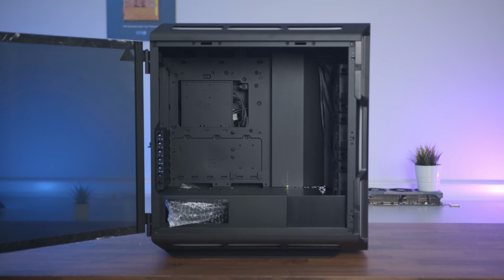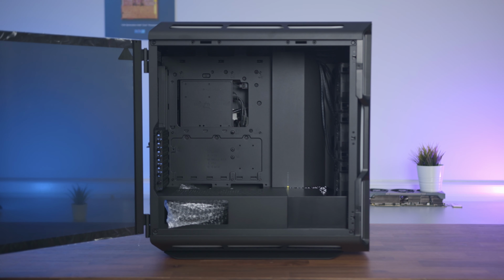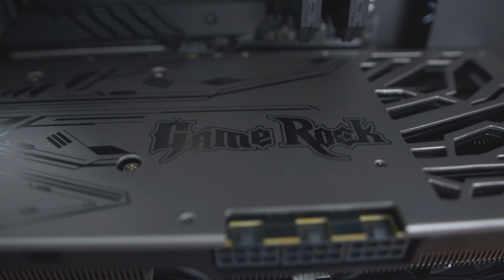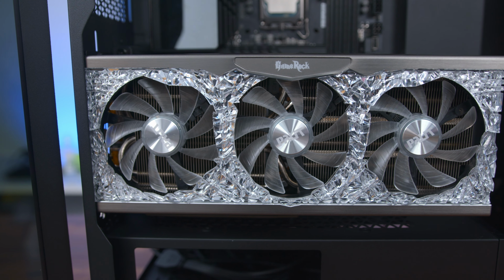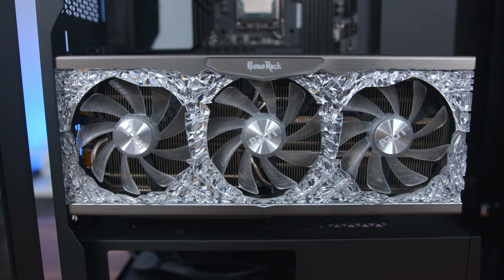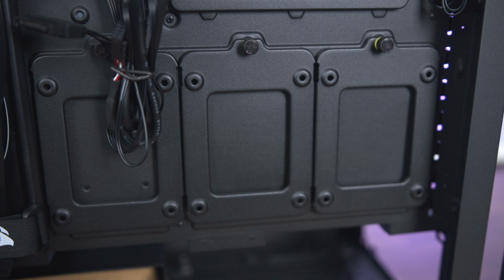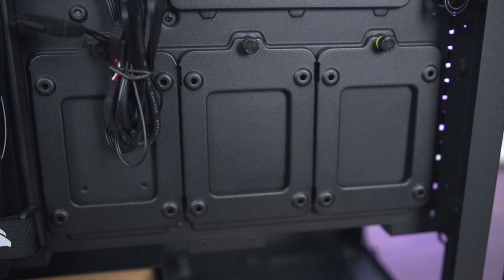Please. Moving inside, and while the interior is large, it's mainly done on the, let's say, business side, with space for up to 400mm GPUs, 170mm high coolers, and a vertical GPU mount. And due to that, there's only actually room for 5 SSDs officially, though I do believe you could fit a few more with some kind of clever ingenuity, or 2 3.5-inch hard drives.